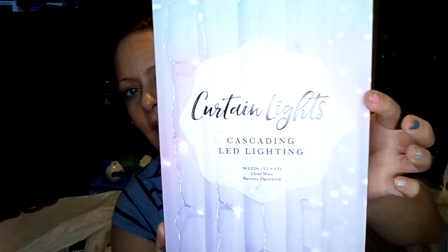I forgot about that. I also picked this up. I went yesterday. This is just the curtain lights. I've always seen these cascading LED lights, the pretty cascade lights that look like a curtain on your wall. It says 96 multicolor LED lights, 6 strands of lights, easily hang anywhere. They're not waterproof. Flexible clear color wire. Length is 3.5 feet by 5 feet long. Takes 3 AA batteries. Oh, so it takes batteries?